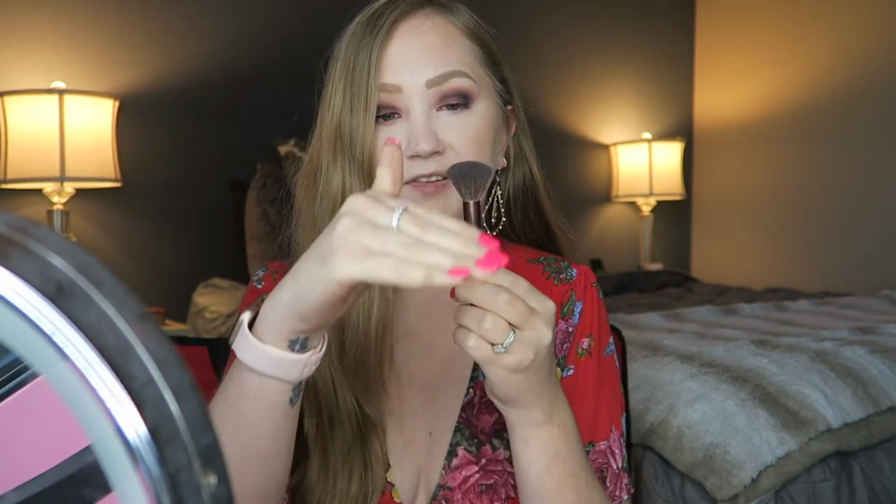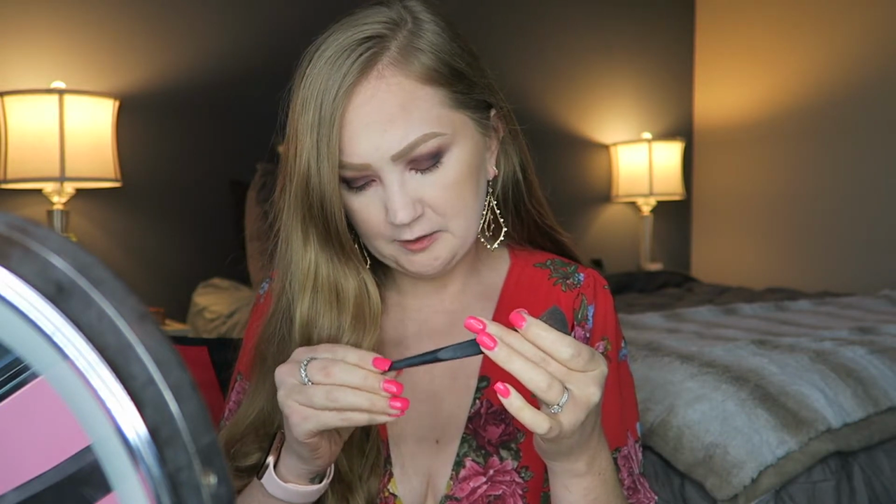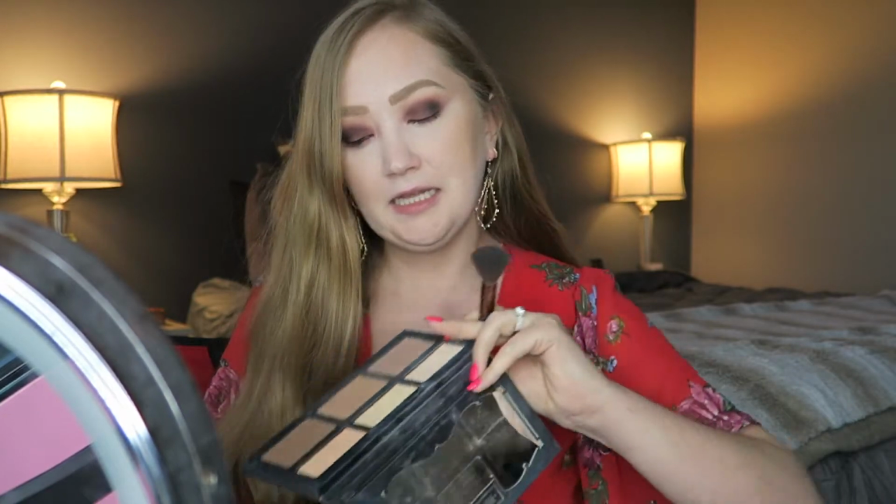All right, I'm bringing back an oldie but a goodie. This is the Shade and Light by Kat Von D. Still my tried and true. I absolutely love this palette. This is a really nice flat head brush from Luxie, the 1010 Small Contour. And I'm using the middle shade here because that is the lightest shade.